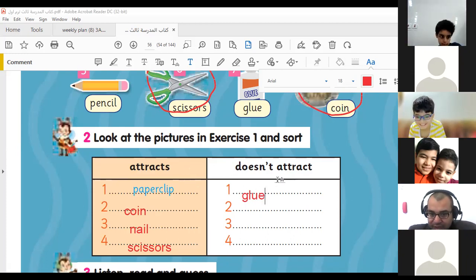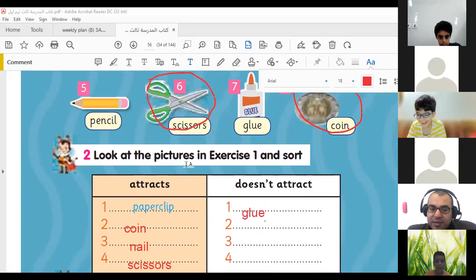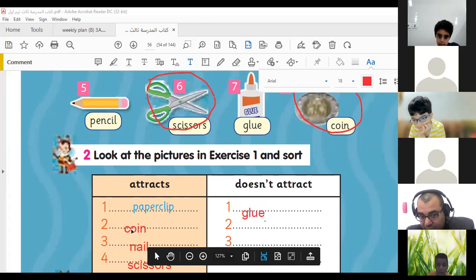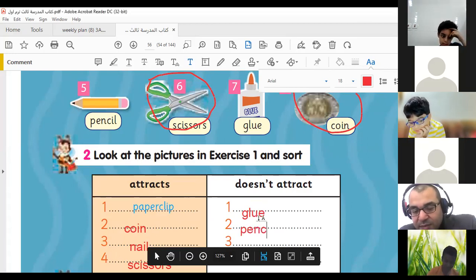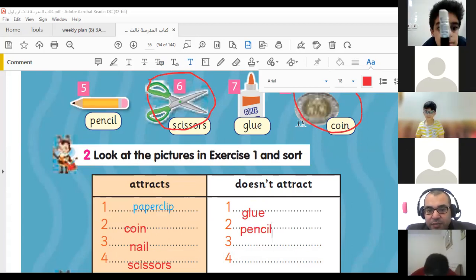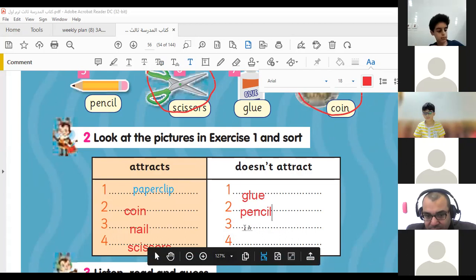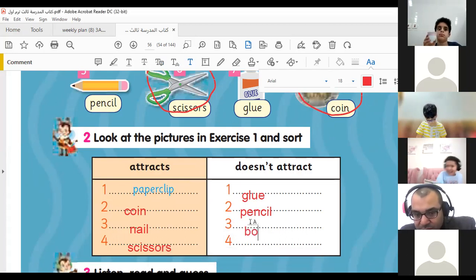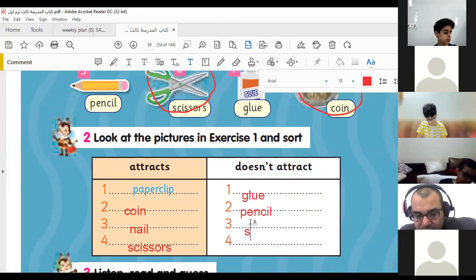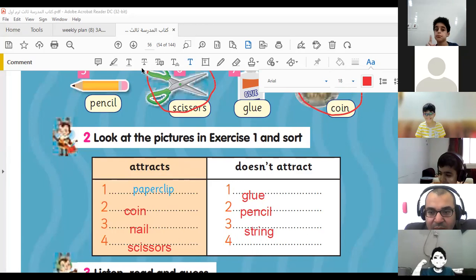Hamza, we started with glue. Glue doesn't attract to magnet. We still have many things. Choose any of them. Coin. Think again, because coin attracts to magnet, and we wrote it here. Pencil. I say, this is the first one. The button. Malik al-Hadari. Yes. We need another thing that doesn't attract to magnets. String. Bottle. Good. String, yes. I am the fastest in the class. Muhammad Amr al-Tuddin.